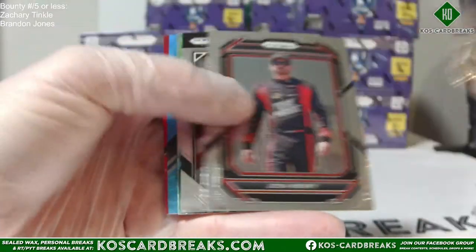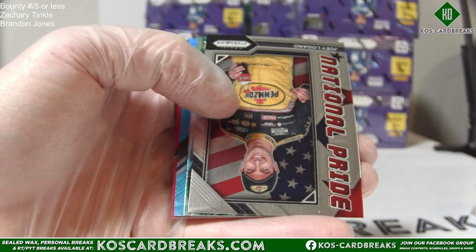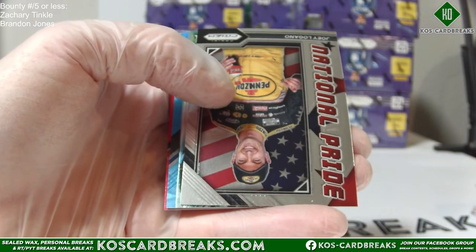I mean, it's number 81, so is that like one of those insert sets that may go through several sets, or is it actually just part of the main set? Maybe it's part of the main set, number 81. It's a gold parallel.